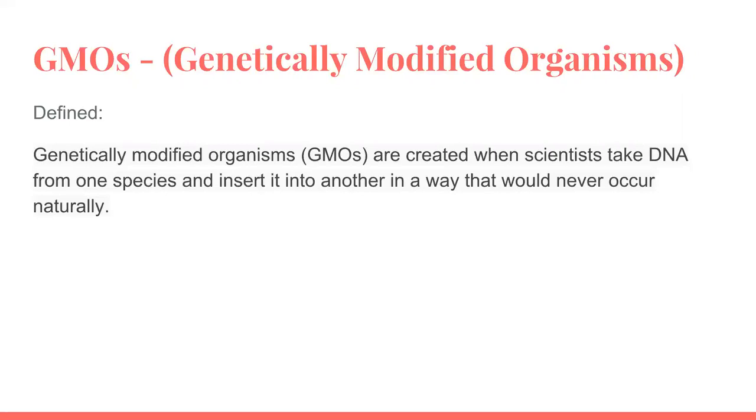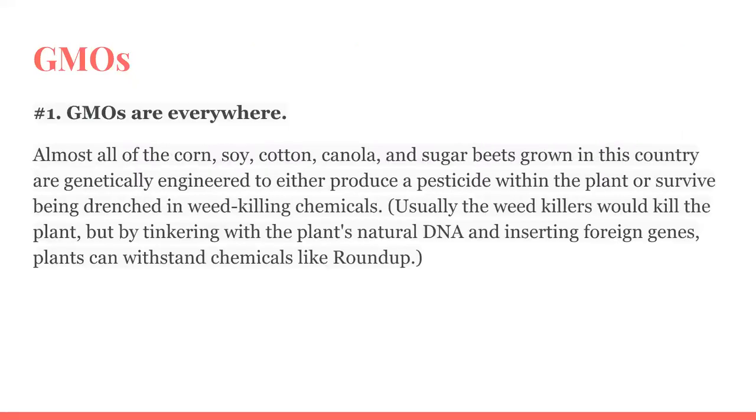Other countries ban GMOs, but in America it is not banned. So they're everywhere. So anything that's corn, soy, cotton, canola, sugar beets, is probably going to be genetically modified and something that you want to buy organic. If it's not organic, then I wouldn't buy it at all, because then it's genetically modified and it's going to modify your DNA, which is not a good thing.